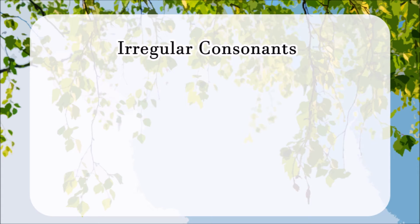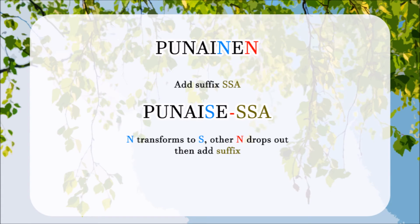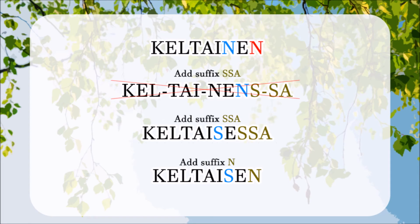With consonants, there is a similar thing with the sound harmony, but it is not as simple or as easy to memorize as the vowel harmony. In the words that end with nen, the first n transforms into s, and the last n drops out. Nen is a syllable that always changes when adding suffixes. Because most suffixes start with a consonant, the last n has to be taken out, because as I've said previously, there can't be two consonants next to each other in the same syllable.